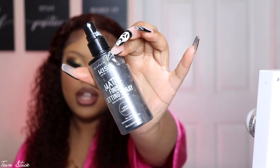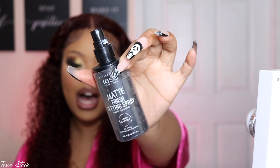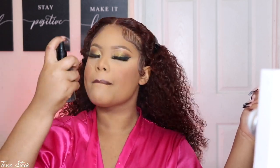My Holy Grail setting spray, this is so good. This is like a dupe for the, what's it called, the Urban Decay All Nighter setting spray. This is the Kiss matte setting spray. This is a Holy Grail. I love this. It makes your makeup last all freaking day. All right, so we're gonna go ahead and let her dry down.